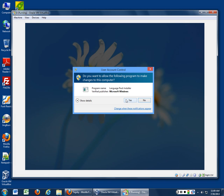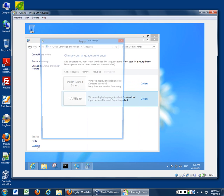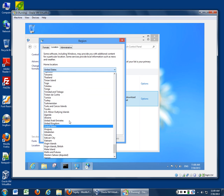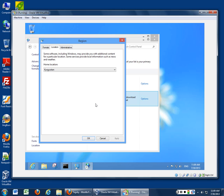If we want to change its location, we can change the home location over to, where's Kazakhstan? Kazakhstan. Change their computer location to a non-American computer. Everything else will actually play on their computer. So if you really want Blu-ray, change over some other location.